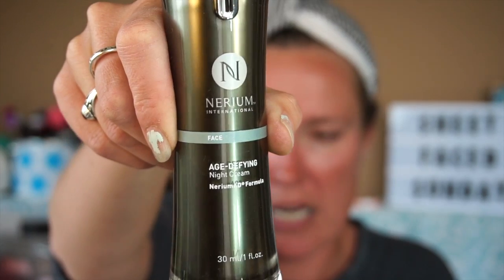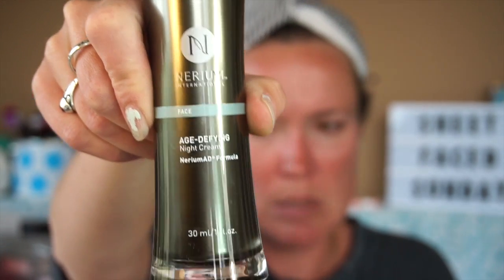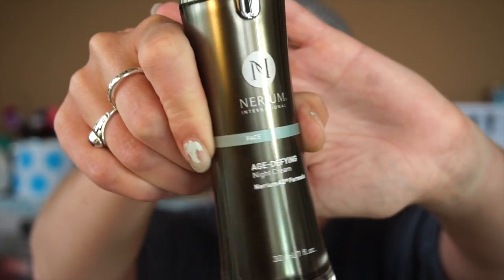My face is still kind of damp. I have been trying this and I love it. I am not crazy about the smell, I will say that. Evening light's coming in my windows. I believe it is through an MLM company. Don't shoot me, but I love it.